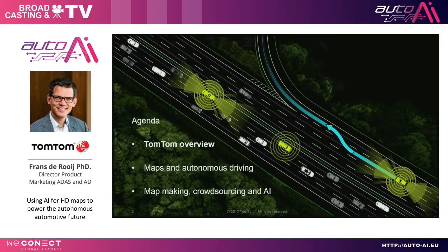First, I'll give you a very short overview of TomTom as a company, just to put it in context. Then I'll talk about how we see maps, what a map means to us, and how we think it can be used in autonomous driving applications. And then I'll get to the core of how we make these maps right now and how we want to make these maps in the future, building on technologies such as AI and crowdsourcing.